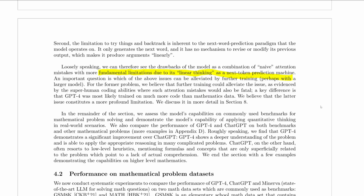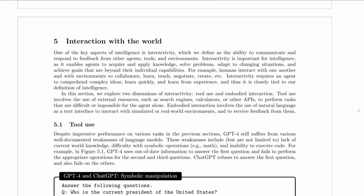But now let's move beyond math and into the domain of interacting with the world. One of the most exciting new trends for practical applications has been GPT-4's ability to interact with external tools. This can be helpful because, 1, tools make up for deficits in GPT-4's own capabilities.